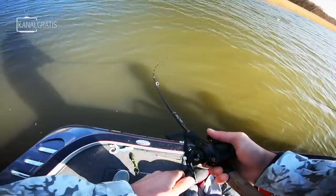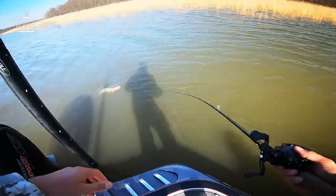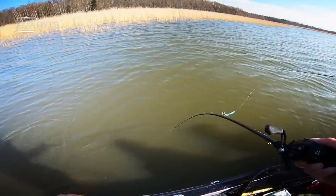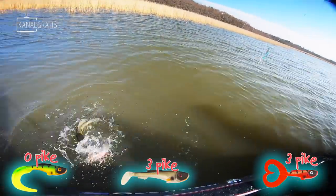Fish on. Really hard take. I changed to red and white. Yeah, I'm on paddle. You changed the color. 3-3. Still not a single fish on curly. No.